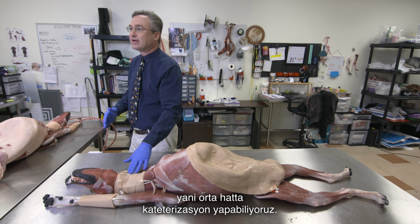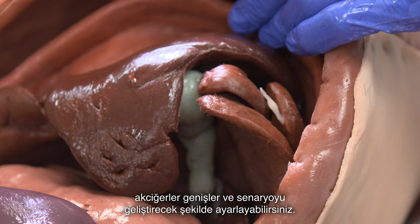We can modulate them. Looking into the chest cavity, there is a heart, as well as you can see both lungs and the bifurcation of the trachea. Since this can be intubated and hooked to a respirator, the lungs will expand, and you can, of course, adjust that to enhance the scenario.